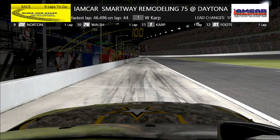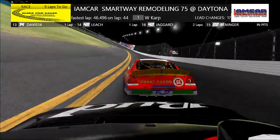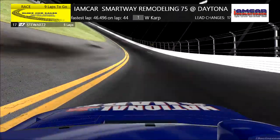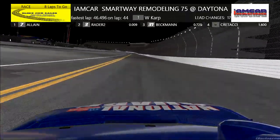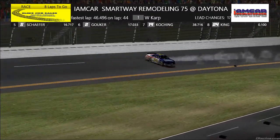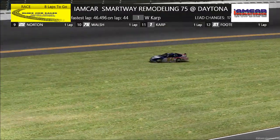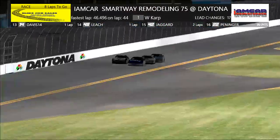Who was in trouble? The yellow out on the racetrack. We'll see if we can find what the problem was here. Was it King, possibly? Looking to see if we can find where the caution happened. Yeah, indeed, it was King. He got turned around by the 19. And that brought the yellow out. One more look at it. King was right here in the line.